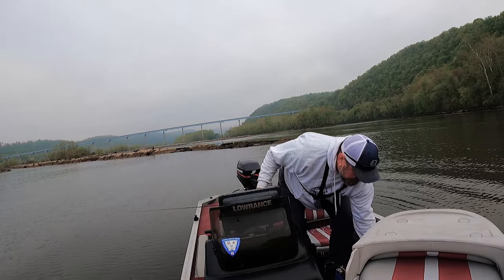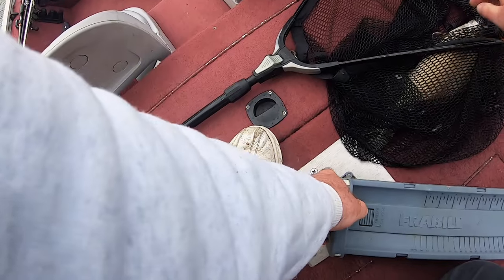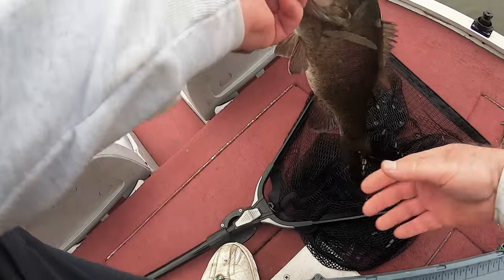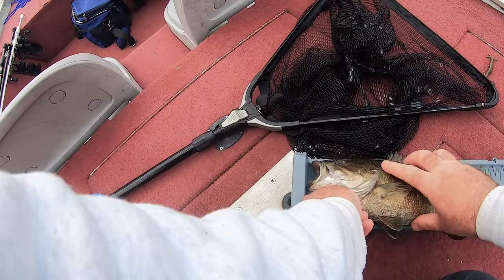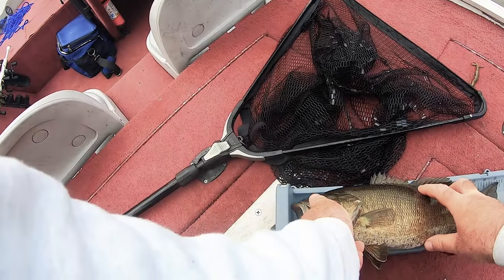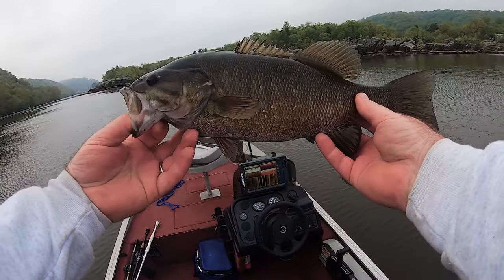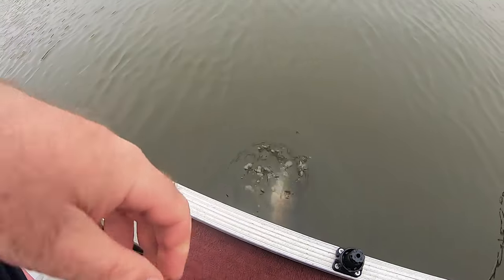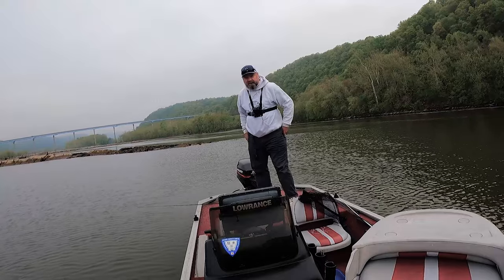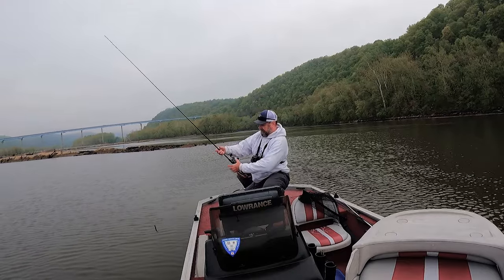My PB from the Susquehanna here is 18 inches. So this one looks like maybe 17. So let's see. Yeah, it's a bit smaller, but it's a really nice fish. This is 15 and a half. Yeah, nice fish. They are fat, all of them. Beautiful. All right, and off he goes. All right, guys, it seems the fish are biting.